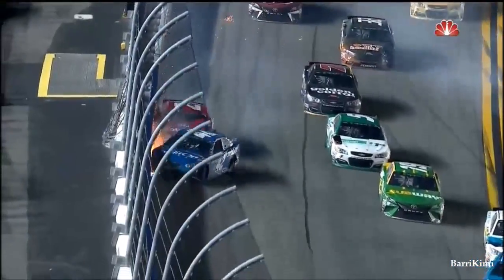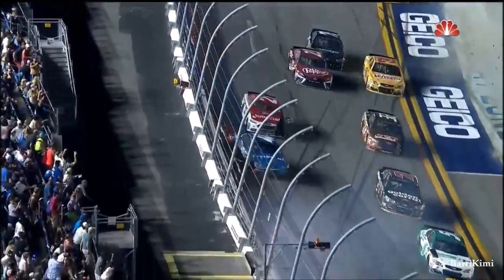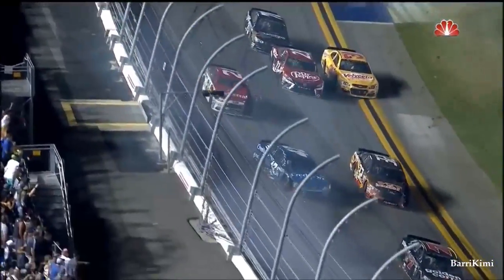It's 6 to go at Daytona. You have to protect. You have to be aggressive. If the 42 can squeeze the 17 and perhaps get him to crack out of the throttle, he'll have a run down the front straightaway.